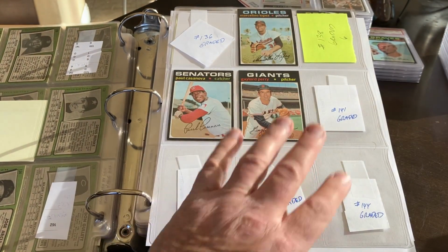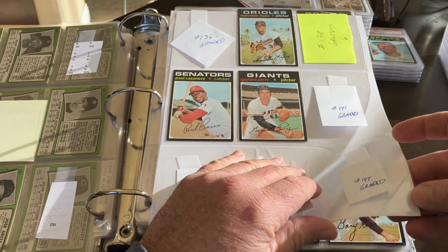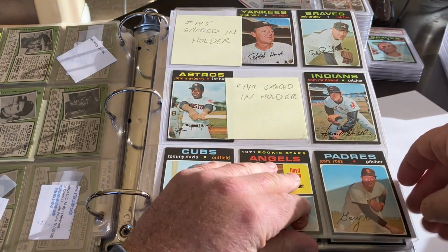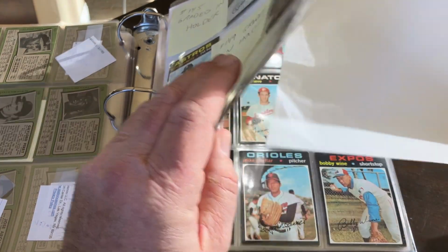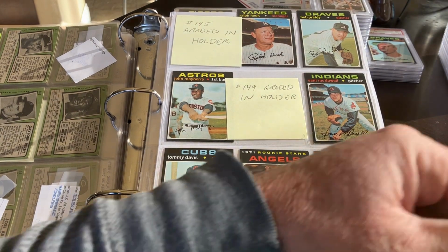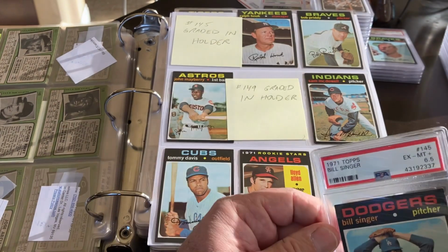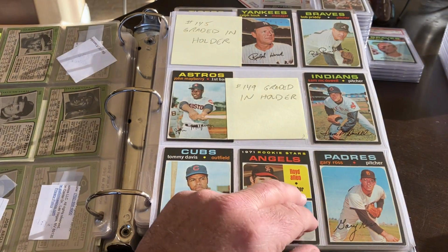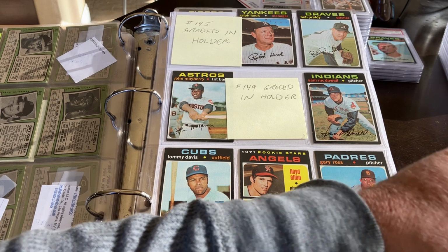So if I had a lot of the pages where I had this many graded, I'd be almost complete with this set, or almost completely graded. Set's complete, just a long way to get it totally graded. But as we get further along, do more and more pages like that. 145, Bill Singer in a 6.5. Ralph Houck, another longtime manager. Number 149 graded is Mike Hirschberger in a 7.